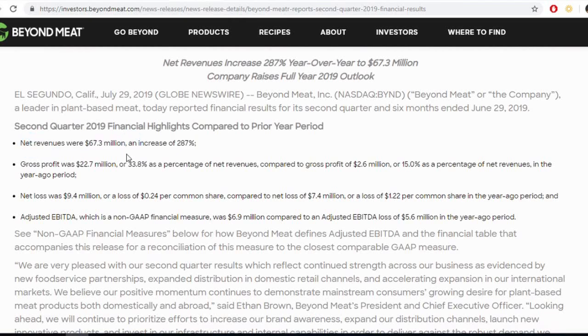So we had net revenues of $67.3 million, an increase of 287%. Absolutely. Gross profit was $22.7 million, up 33%. Not bad, not bad. Net loss was $9.4 million. So this looks way better than the Yahoo Finance version.